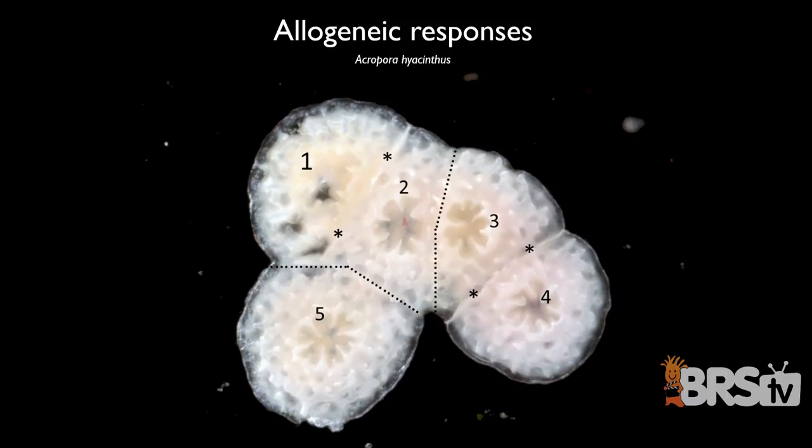Often the larvae aggregate together into clumps. So what you're seeing here is five polyps. These are all genetically different. So they've come from different polyps that have all settled together and aggregated. And this is Acropora hyacinthus. And we start seeing some really interesting interactions.